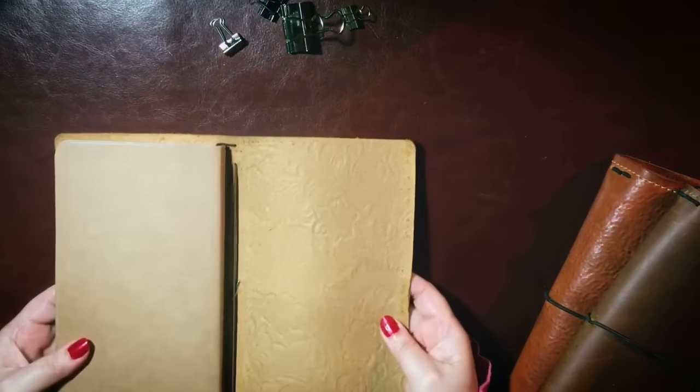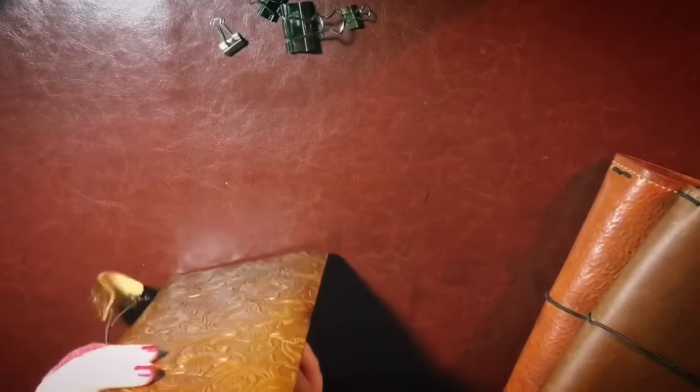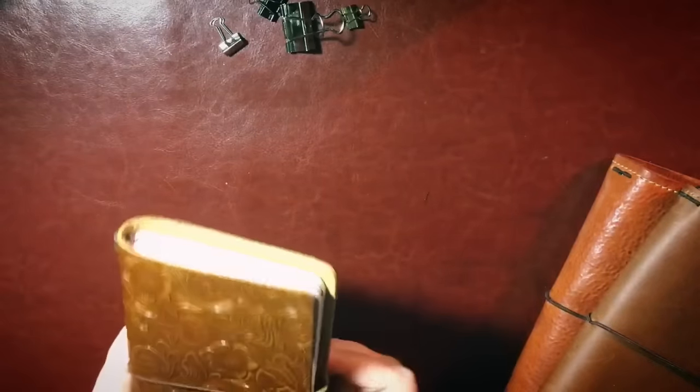So this one opens up. It does not have pockets. It has just one real band plus a jump band like that. So I was able to put 3 inserts in. I could probably get a couple of extra if I used more jump bands in here. But for right now, it's archiving 3 inserts. And like I said, roughly $10 on sale.